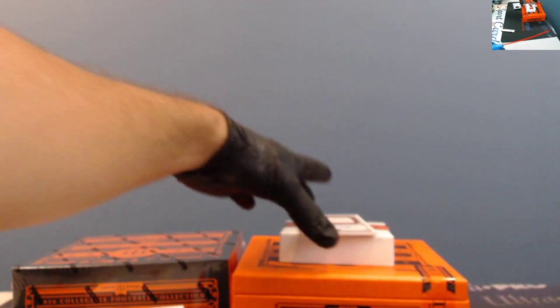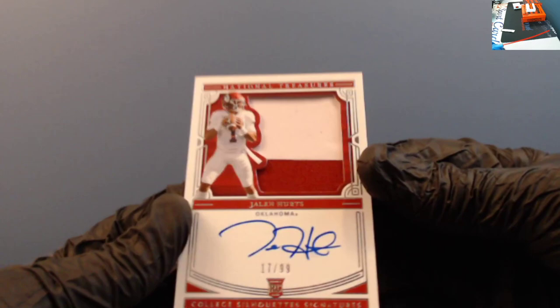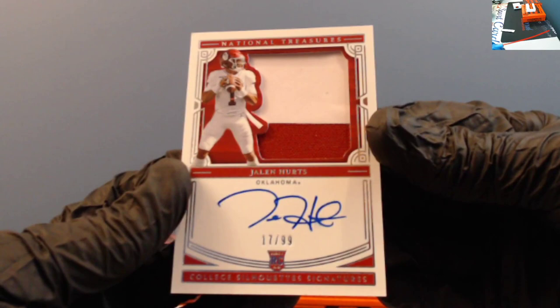And 99, 17 of 99, two-color patch, Jalen Hurts. Hurts to 99. All right, last box in the first case. Hopefully we have a monster to end this one.